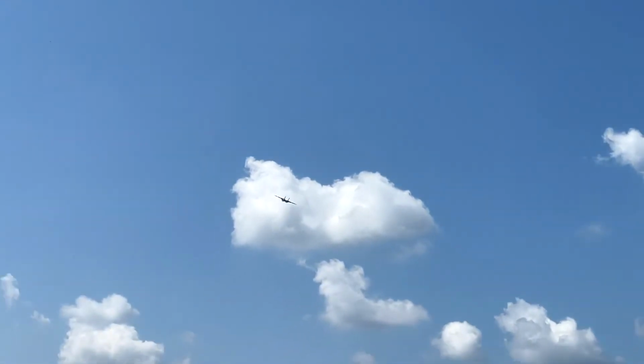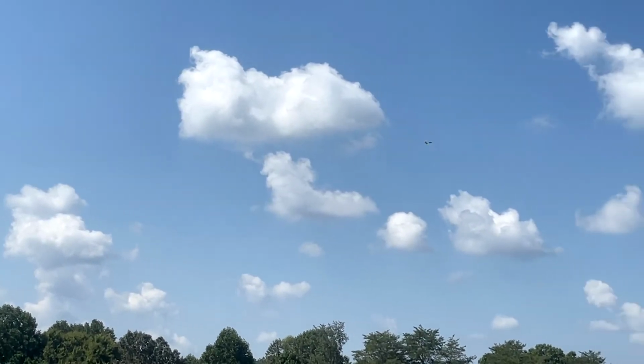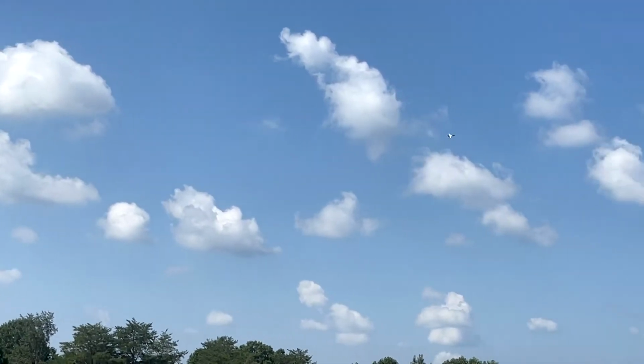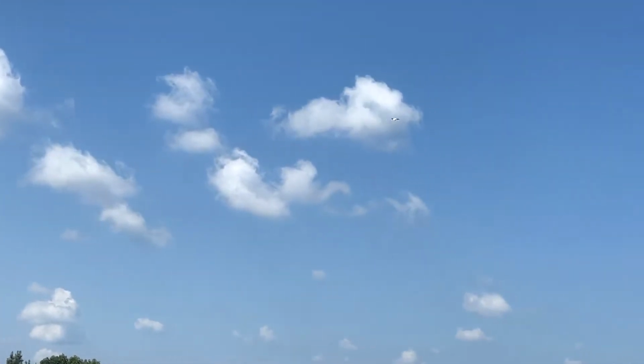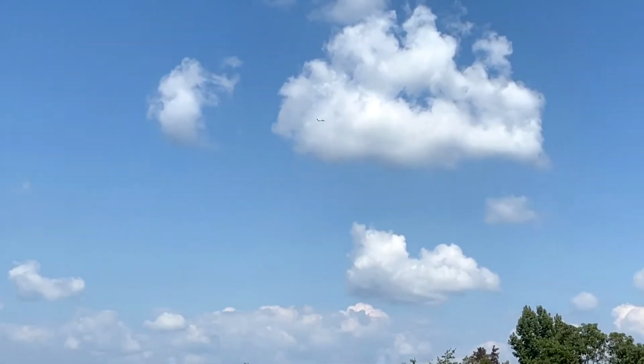Too loose, Hugo. That's sweet. I'm not getting a lot of nose down right now. Feeling good. I think the CG is spot on now. I think that little bit of nose down is when you have the gear still down.